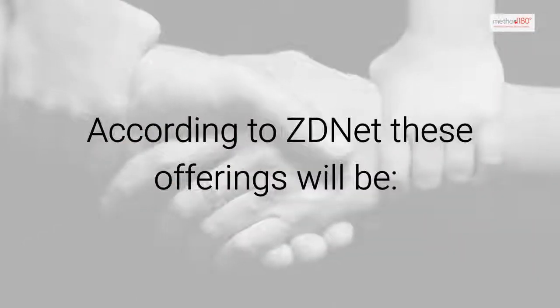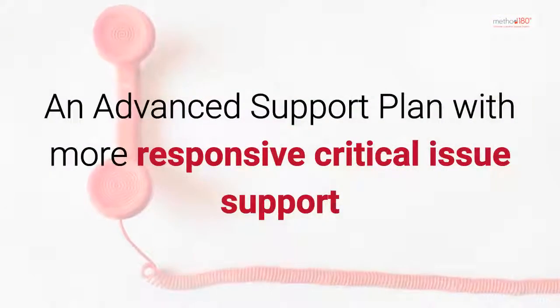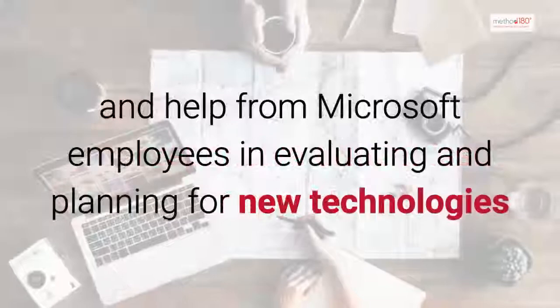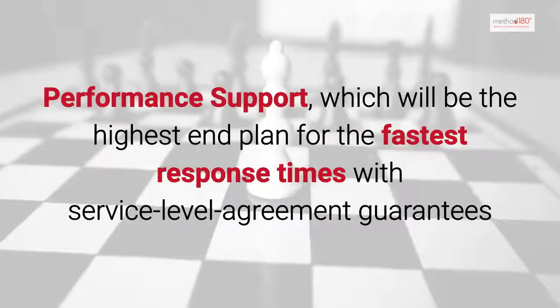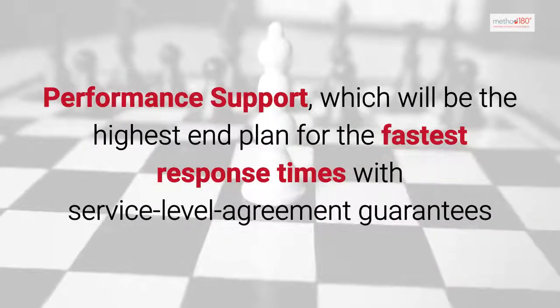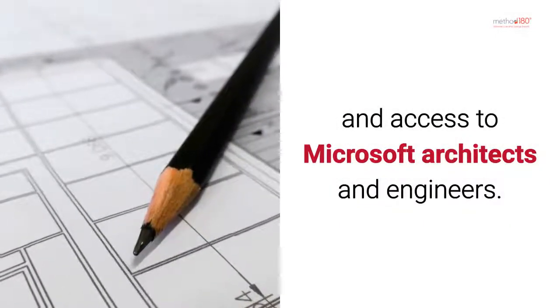According to ZDNet, these offerings will be a core support plan that provides lower cost problem resolution, reactive support, self-help resources, and insights for planning purposes. An advanced support plan with more responsive critical issue support and help for Microsoft employees in evaluating and planning for new technologies. Performance support, which will be the highest end plan for the fastest response times with service level agreement guarantees and access to Microsoft architects and engineers.